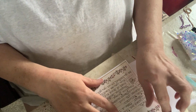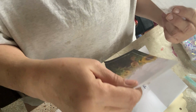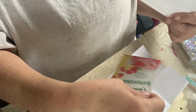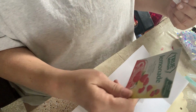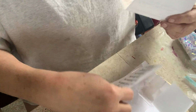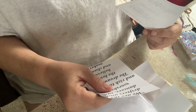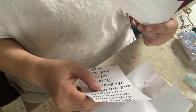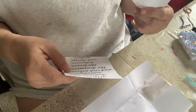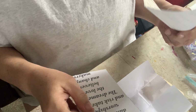And we got a letter. Wait a minute, we'll read the letter in a minute. Ooh, looks like sunflowers. Ooh, Kool-Aid pack. Boy, she's staying with the yellow and the red theme here. We are the drift and dancing sun worshippers. Oh, dancer. Never mind, sorry. And risk takers, dream makers, lovers, believers, change makers. I wonder if that's what, okay.